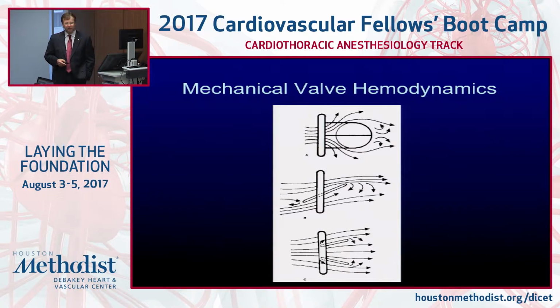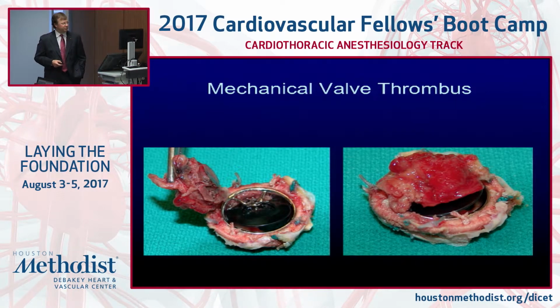But Albert Starr published a paper recently with the 40-year outcome and said that the Starr-Edwards valve should be the gold standard against which all other valves should be compared. This was the tilting disc valve, and it had some issues with changes they made to the structure of the valve, and ultimately came off the market. And the bileaflet valve is really the one that we use most often when we use a prosthetic valve.